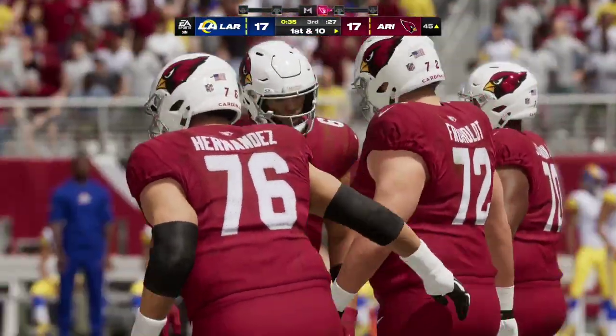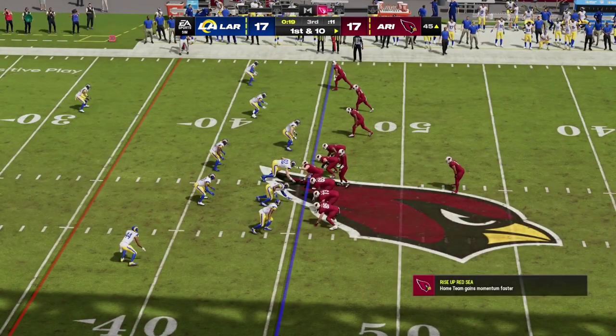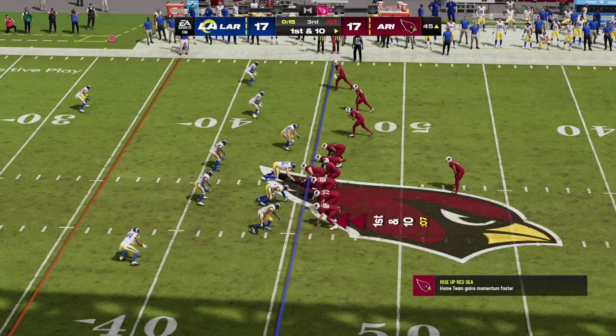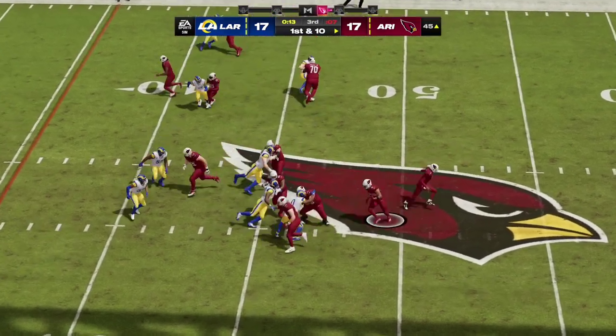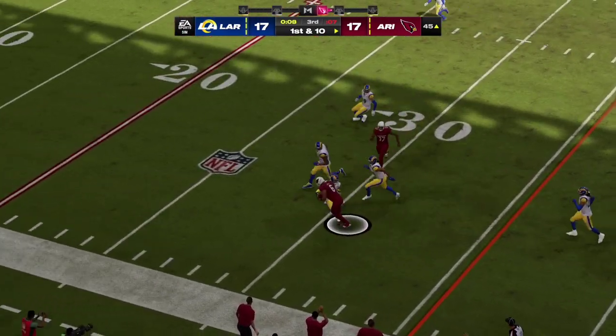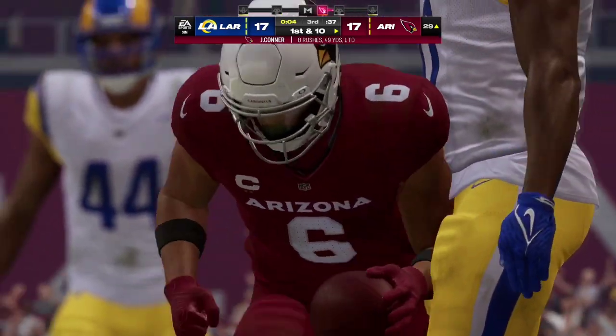And it doesn't matter whether it's zone blocking, whether it's a power scheme. When you have a blocker on a defender and then the running back can read it, find the proper hole, and just go, it's sometimes a thing of beauty. There's the stiff arm. Fights through and now a crease. And he's going to get this inside the 30.